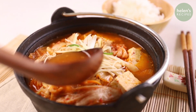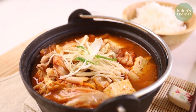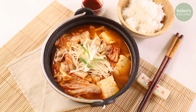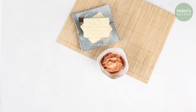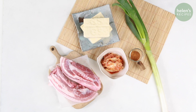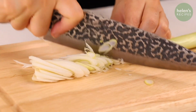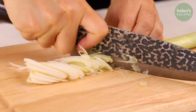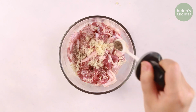Kimchi stew with pork and tofu is one of the classic Korean dishes that is loved by people around the world because of the bold flavors. You will need 1 cup of kimchi, 1 block of tofu, 100 grams of pork belly, 1 leek, some hot chili flakes, and garlic. Chop up the kimchi and thinly slice the leek on the bias. Thinly slice the pork belly and season with some stock powder, some minced garlic, pepper, and mix well.